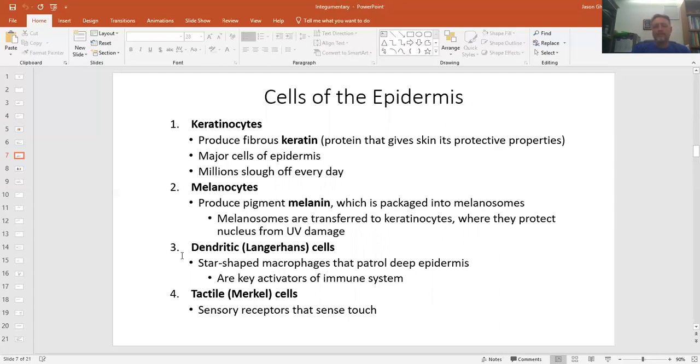We have dendritic cells. These are white blood cells with macrophages, and these flow through the epidermis to identify any foreign bodies like bacteria, viruses, parasites, and these will activate the immune system to come and remove that foreign body. Then we have tactile cells, and these are your nerve cells, and again, they're throughout this dermis around the hair bulbs, the root hair, and these are for sensing touch, pressure, temperature, things like that.